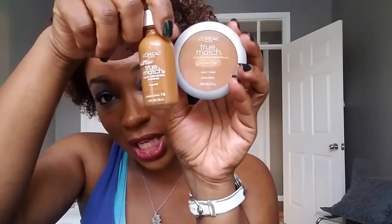So what I set my face with, my favorite powders from the drugstore, are the L'Oreal True Match Super Blendable. You see a theme? I don't care what foundation I'm wearing, I will put this powder on top. It's so naked and so smooth and it goes right into the skin. It doesn't make you look powdery, and you can wear this on its own and it'll give you a little coverage too if you don't want to wear foundation.